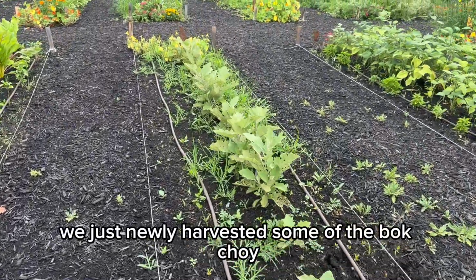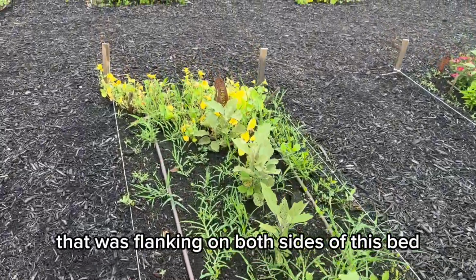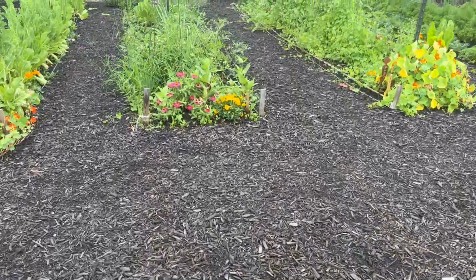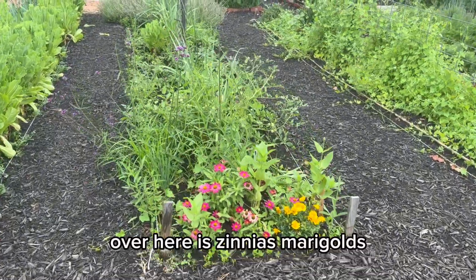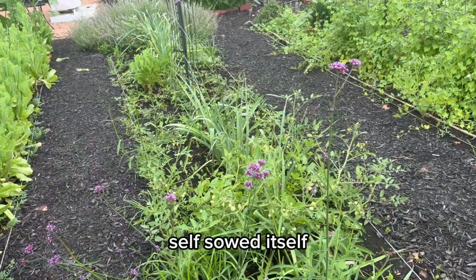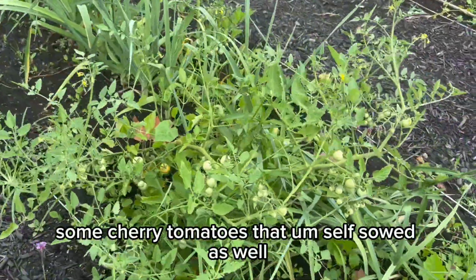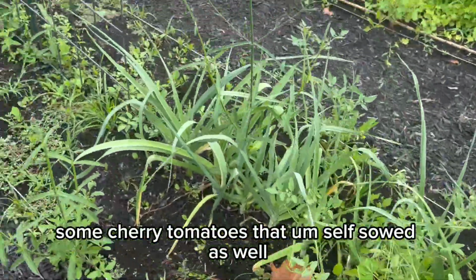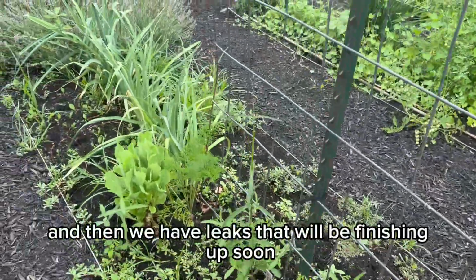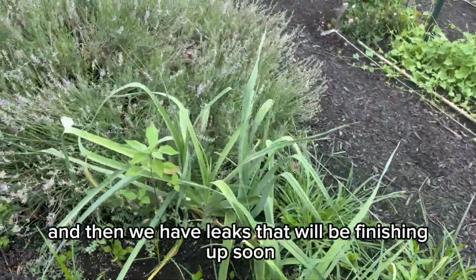We just newly harvested some of the bok choy that was flanking on both sides of this bed. Over here, zinnias, marigolds, some of the verbena bonariensis that self-sowed itself, some cherry tomatoes that self-sowed as well. And then we have leeks that we'll be finishing up soon.